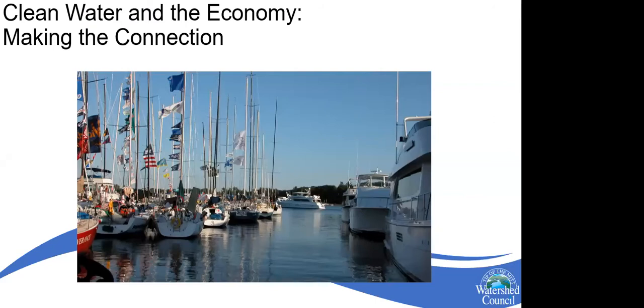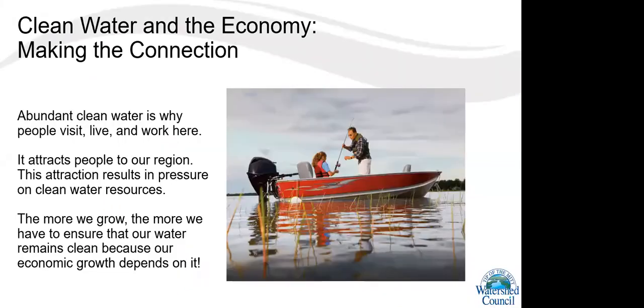So we're going to start with the Clean Water and the Economy study that we did. So we had a loop here. The abundant clean water is why people come here. And this attraction actually results in pressure on clean water resources. So the more we grow, the more we have to make sure our water is clean because our economy really depends upon it.